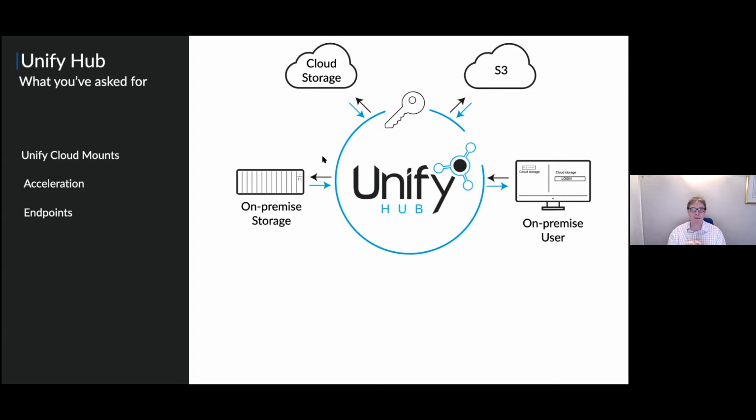Duncan, there's a question here. Yes. Is it only GB Lab storage that can cache? No. So with the Unify Hub, if you want to take on-premise storage and share it out as an S3 compatible remote workspace, we can connect to SMB shares as well. So it's a great point, Mark, and it's something that I want to discuss later as well, because that's vitally important. You know, for the 90% of the population that don't already have GB Labs, we can work with them as well.